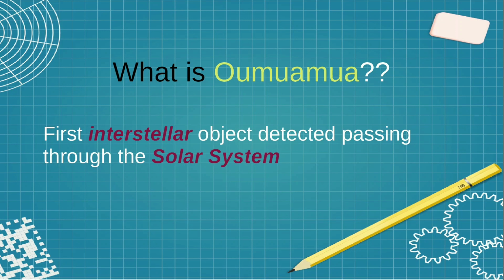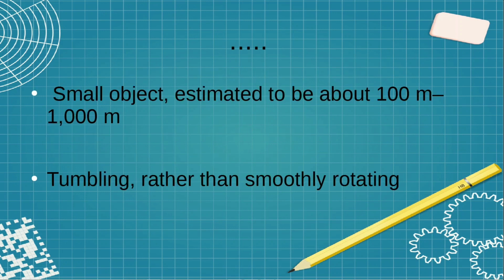Okay, let's break down the basic things we know about Oumuamua. Oumuamua is estimated to be within 100 meters to 1000 meters in length, so roughly within a kilometer. So it is considerably very small for a space object to be visible from Earth at approximately more than 100,000 kilometers away when it came closer to Earth.